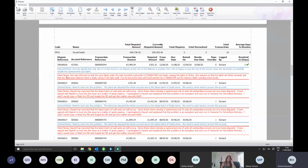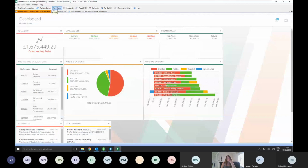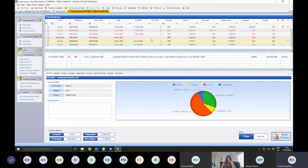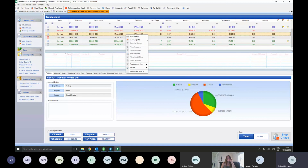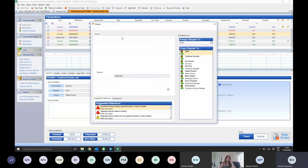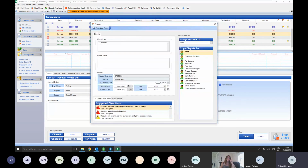It gives you a breakdown of the notes that we logged during that query process. And that query process is built on me chasing a customer for payment. I'm on the phone to them. They said, Richard, we can't pay you because of XYZ reasons, which are customizable. The customer's telling you that the goods are faulty, need replacements ASAP. And this is me assigning it to the person responsible, like Mark, the MD.